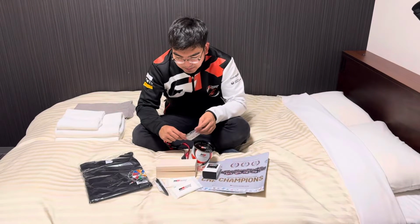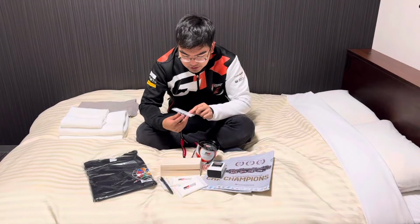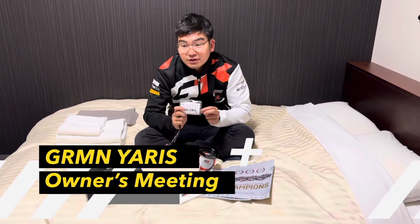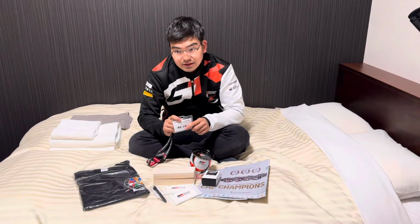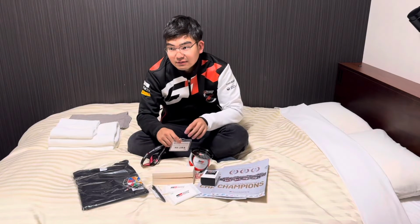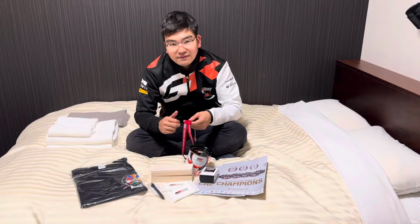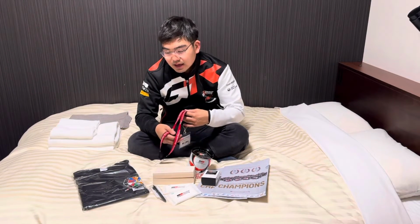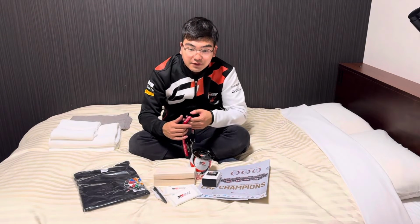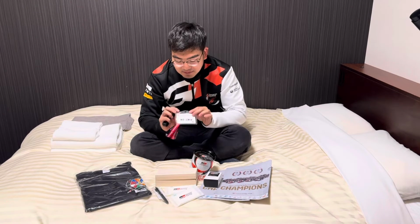This is December 9th, 2023, and I got the chance to attend this GRMN YARIS owner special meeting. This happened at the Fuji test course that Toyota facilitates in Fuji, right next to the Woven City in Susono, Shizuoka. Unfortunately, due to the classified information that can be visible in that test course, I cannot show you the entire footage of what exactly happened at this event.